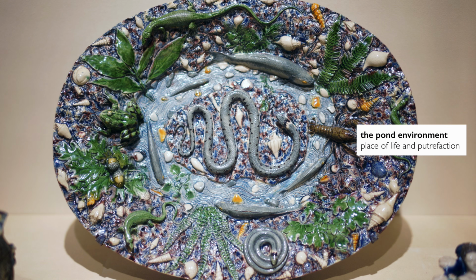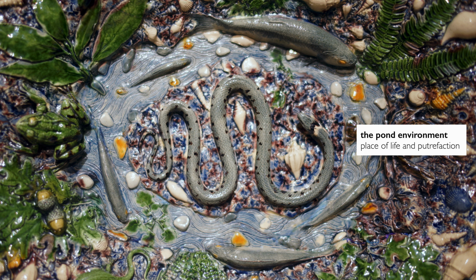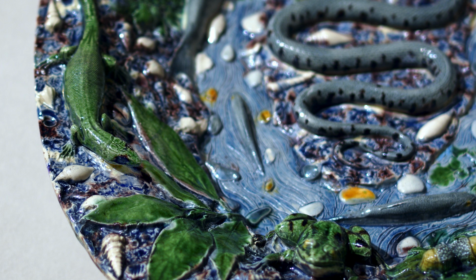And Palissy was especially interested in the pond environment. In the Renaissance, people became fascinated by the idea of the pond as a space or a place of life, but also putrefaction. So you have this concept of life and dying and death. And he would collect these specimens using different nets that he collected, and sometimes at great risk. Some of these snakes are vipers, and some of the frogs and things were venomous. He would collect them live, bring them back to his workshop.